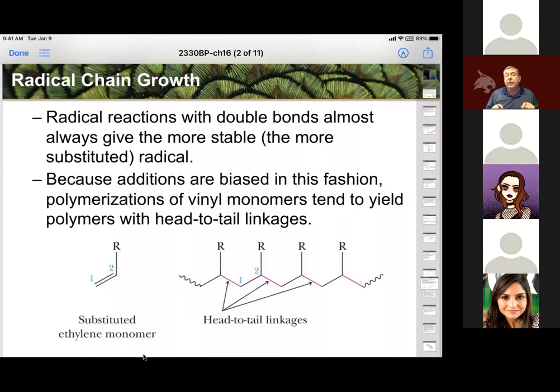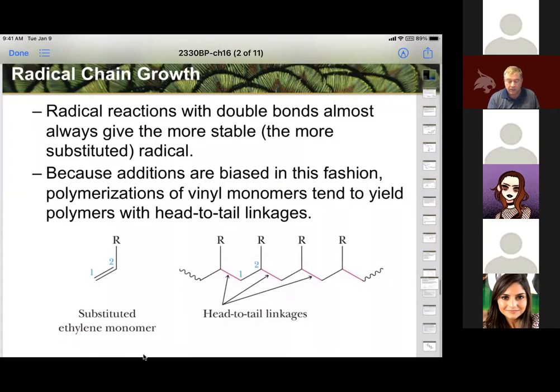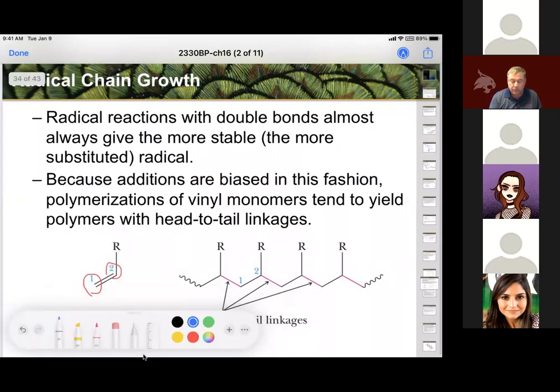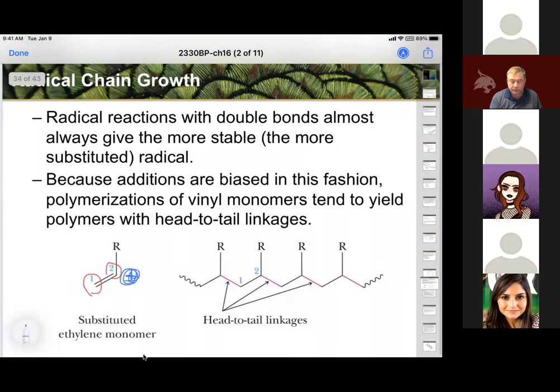Okay, so that stability, that idea that the radical is going to form on the more substituted side, leads to a really cool concept in the fact that your polymer is regioregular. You always have head to tail links on it. So notice this is our number one carbon, and this is our number two carbon. And between number one and number two, the most stable radical is going to be the one on number two.